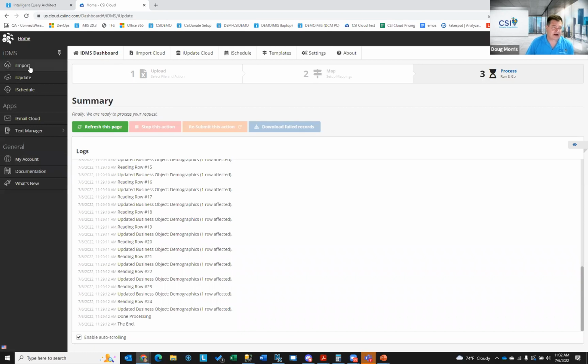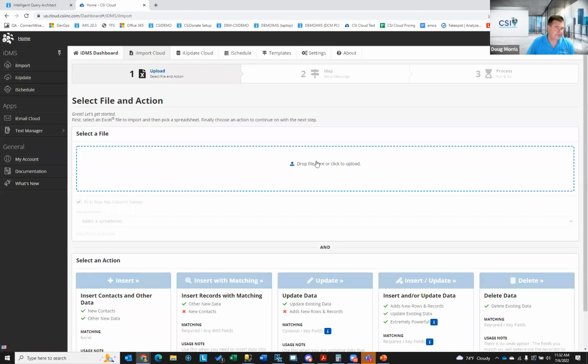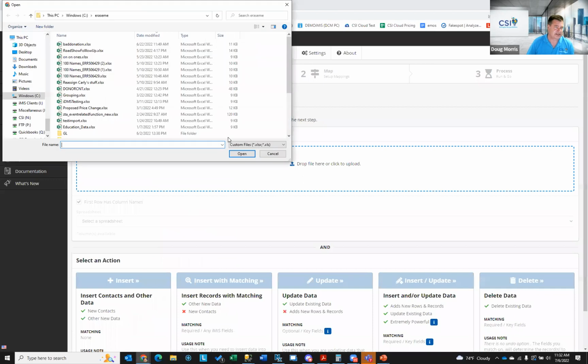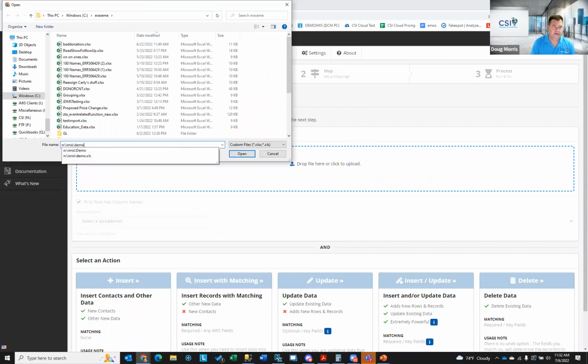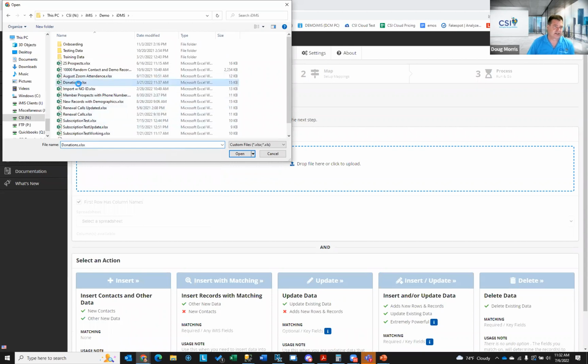I've got a file out here. I'm going to use iImport now because I have a file of donations that were given to me. All right. I'm going to jump over to that folder. And here are my donations. Let's look at them real quick.